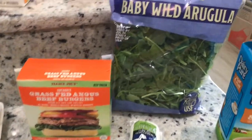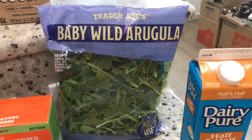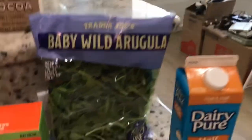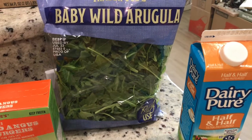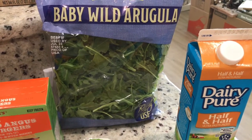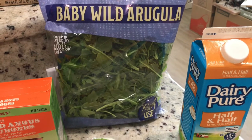So I picked that up. I'm not a lettuce fan. I don't mind my mess over here. That's my boxes that still need to be put away. I'm not a huge lettuce fan, but I love arugula. I love the flavor of arugula, so I bought that for my BLTs as well as any salads or anything that I want to make around the house.